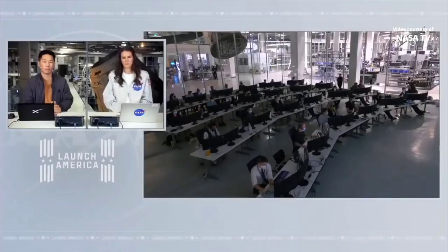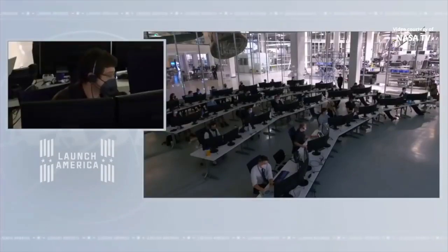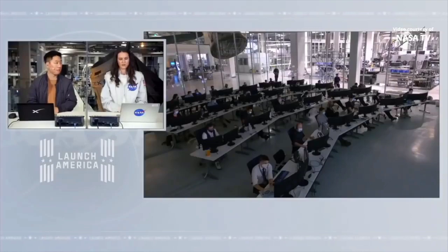SpaceX, we show deorbit burn is complete with nominal performance. Nose cone closure initiated. And SpaceX from Resilience, we copy all. That's great news, and we're following the nose cone closure. And the nose cone is closed.